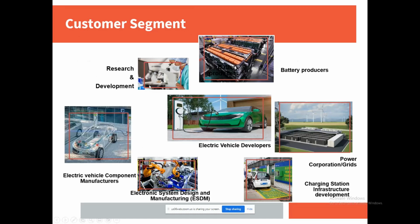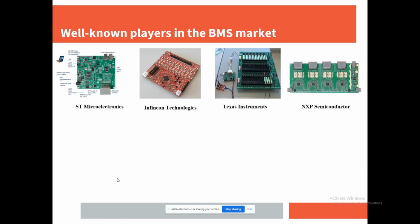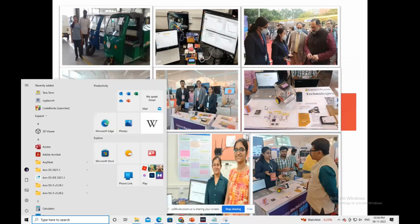There are several customer segments we have found. In research and development, it can be used for batteries. Producers who are designing electric vehicles and general purpose battery models can use it, as well as power grids, charging stations, electronic system design and manufacturing industries. There are several well-known players in the market, like ST Microelectronics, Infineon, Texas Instruments, and NXP Semiconductor. We are taking these as the benchmark, and we are trying to give a better solution in comparison to the existing solutions in the market. So this is our team. Thank you.